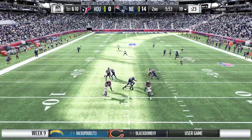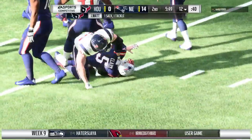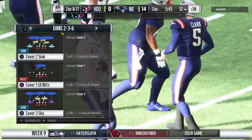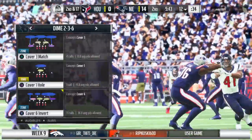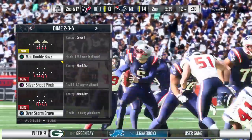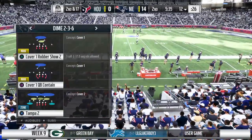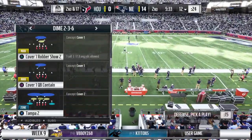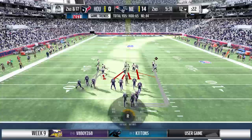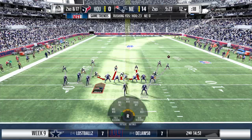Now Clark on 1st and 10. Under pressure, and the Texans able to get in there for the sack. J.J. Watt in there to bring him down for a loss of 7. Don't need it all back at once, but you figure they're going to need something here. 17 yards to go on 2nd down.